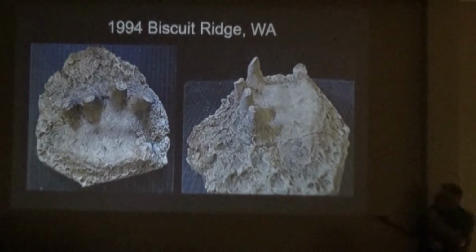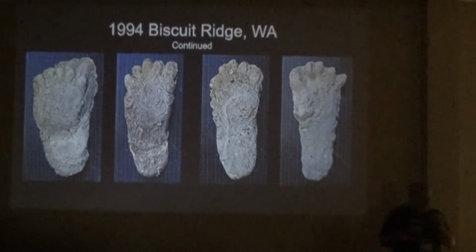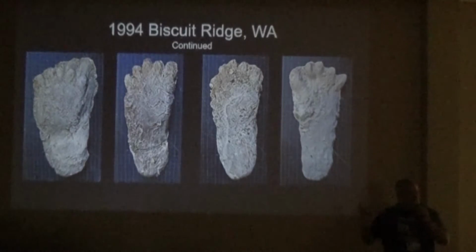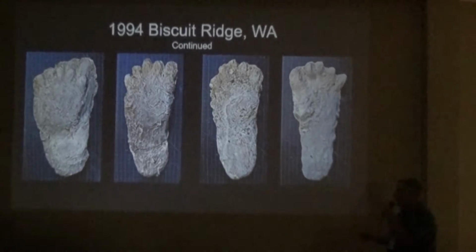The neat thing about this one, by the way, is that there were footprints associated with it. This is one of the only ones, I think it actually is the only one, except for maybe Cripplefoot, that has footprints and the hand cast associated with the same animal. Which is interesting, because that can give us more information, like hand-to-foot ratios.